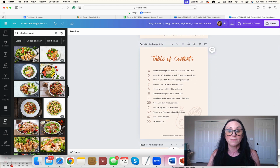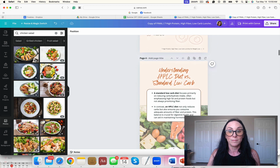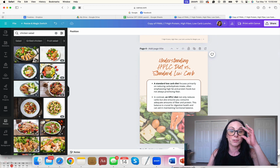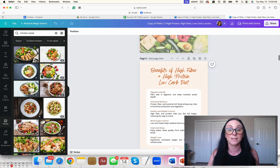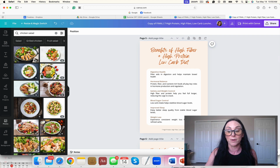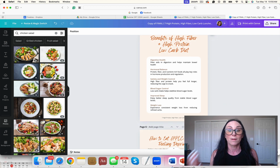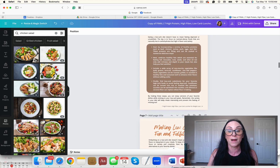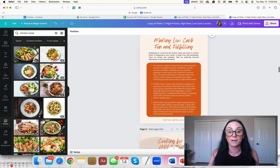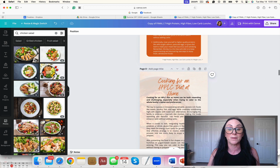Here's a table of contents. You see right here, understanding HPLC versus a standard low carb diet. You see right here, our diet recipes. We understand the importance of hormone health and digestive health. And we understand a lot of ladies need that fiber because we need that for, look at this, digestive health, hormonal health, weight control, blood sugar, improved sleep, weight loss. Talk about eating this way without feeling deprived, making low carb fun and fulfilling. And you can see from our recipes, they are.